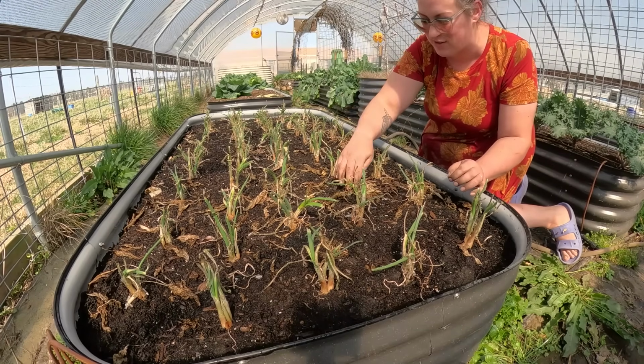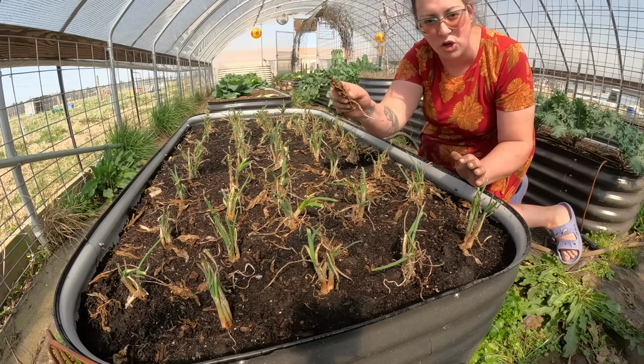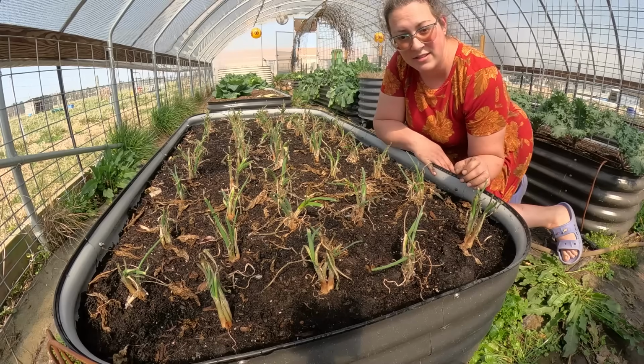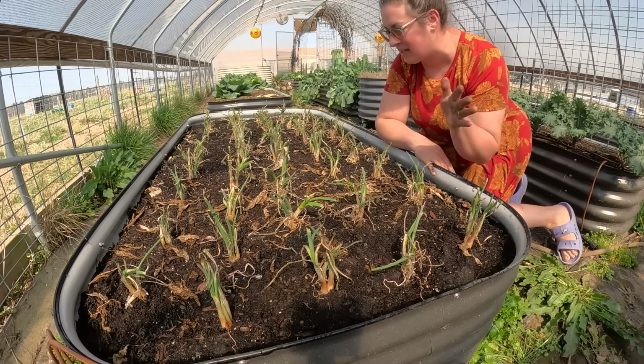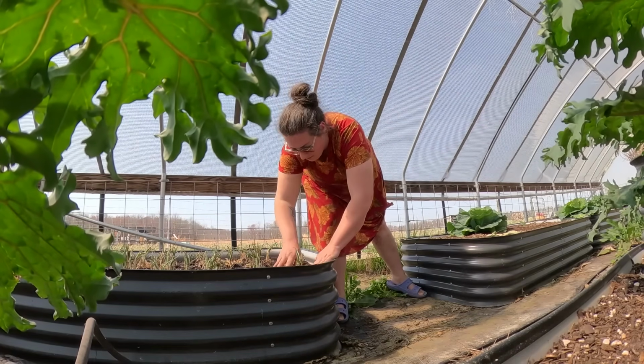These are actually leaves from some of the peppers that I had growing right here. This is fine. This is food for those lovely earthworms, and they'll eat those and then poop out some worm castings for me, feed the onions. It's a wonderful circle.